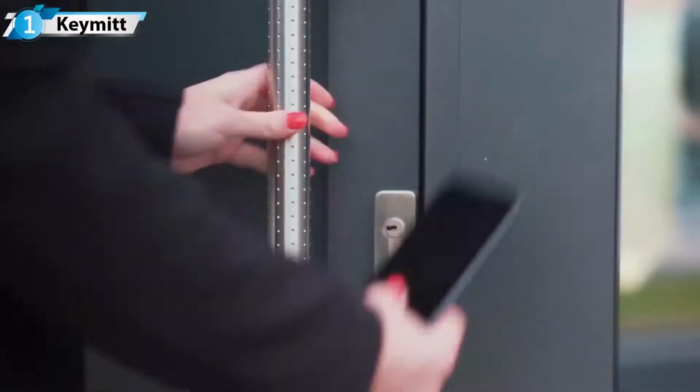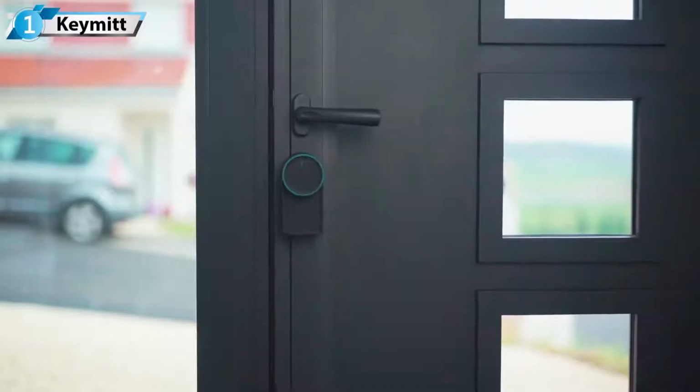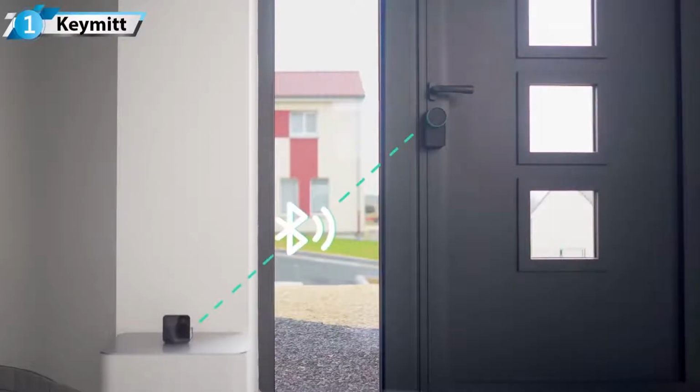You can also share access, see the history of entries, set alarms for unwanted activity, and more using the app. Set the door to unlock using our gesture control feature and to lock automatically when you are leaving the house. You can also control the lock remotely with the optional Wi-Fi hub. Just place it anywhere within the Bluetooth range of the smart lock.